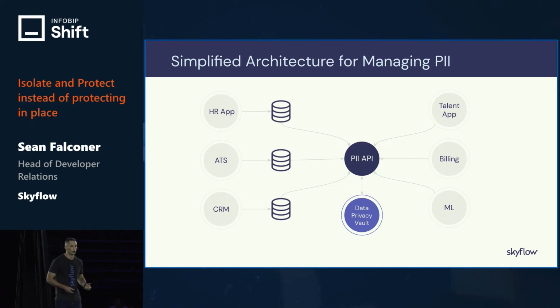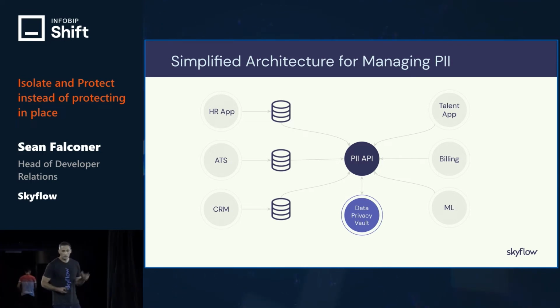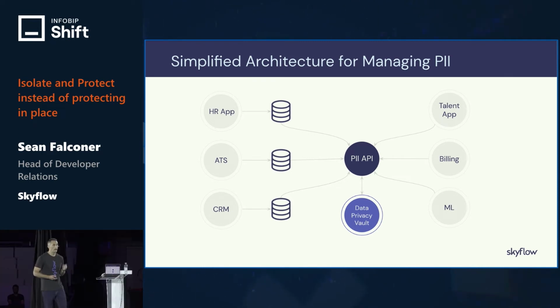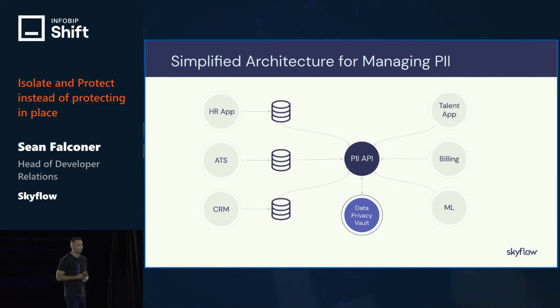So we can have a vault in Europe, a vault in the United States, a vault in Brazil, and so on. And then, are we sure that our data is protected and that we're keeping customer data safe? Well, we have a single point of entry through an API. And it's based on a zero trust model. So we can control exactly what access a service has. So the billing application in this example needs a different level of access than the talent app, because it needs to actually issue transactions against the customer. But the talent app doesn't need to do that, so it shouldn't have that level of access.